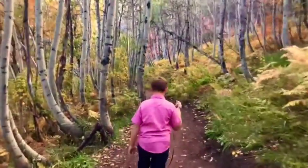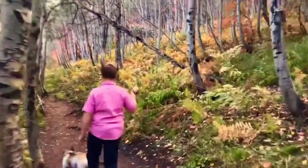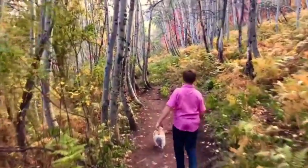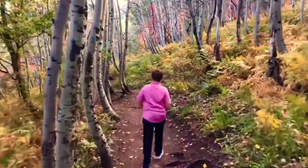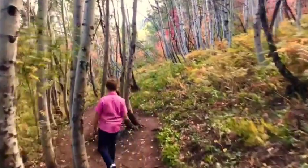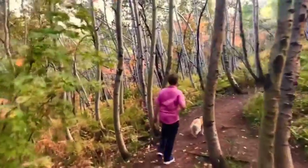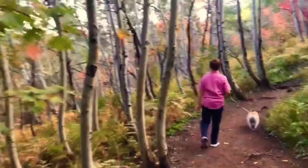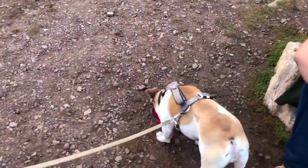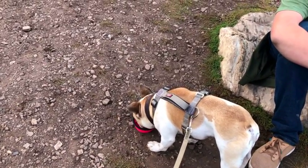It's not uncommon to see wildlife in the area. Over the years, we've seen lots of deer, and we've even seen a couple of moose. Make sure to pack enough water for all of your hiking companions, even the furry ones.